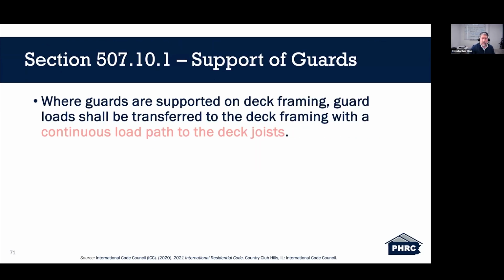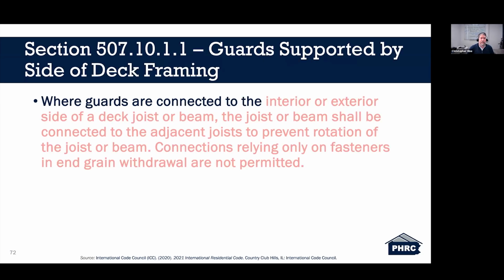Real quick, I know we're running right about on time here, but if you've attended any of our code or our deck programs previously, a lot of them talked about the Virginia Tech testing for these guardrails. They did an excellent job at looking at how that load was transferred to the joist, and that's where a lot of this information did come from, through that testing procedure and then bringing it into the requirement for a code.